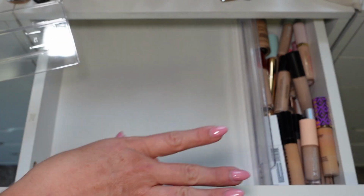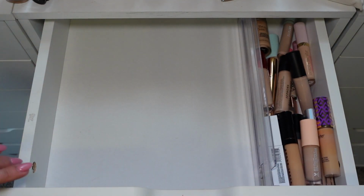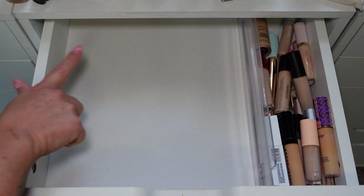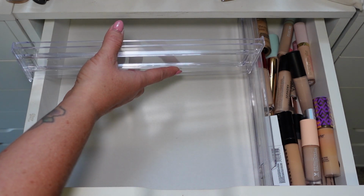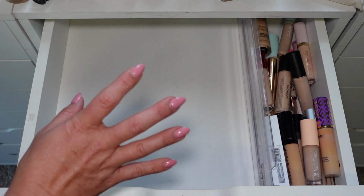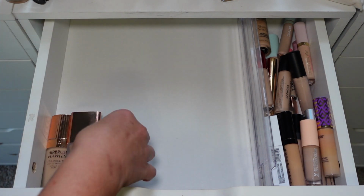It's in that drawer, it's stuck, and I can set up my foundations and concealers exactly how I want them. Now, I think I'm gonna do my high end up here and my more affordable in the back. I don't know that I wanna put one, actually it's too short anyways, but I don't know that I'd wanna break that off because I feel like I can get them to just kind of organize in here.